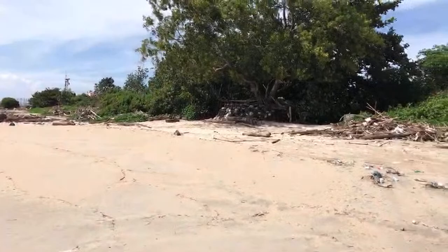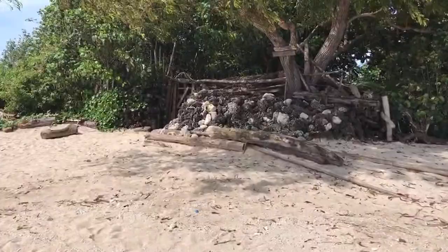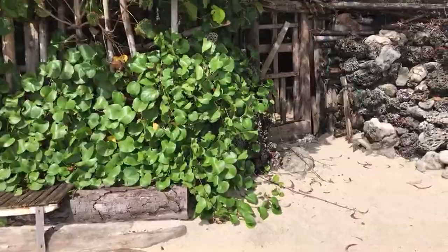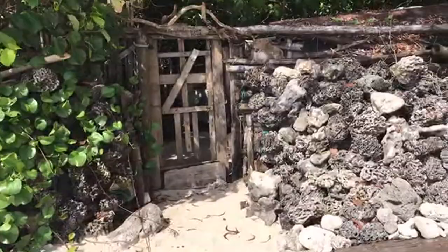And what does it say? Does it say in here? What does it say in here? I don't know what this is. Does it look like private property? I don't know what is inside. It looks like a temple inside. Anyway. Oh, so they keep the boat inside there. Alright. Jagalah kebersihan. Okay, cool.